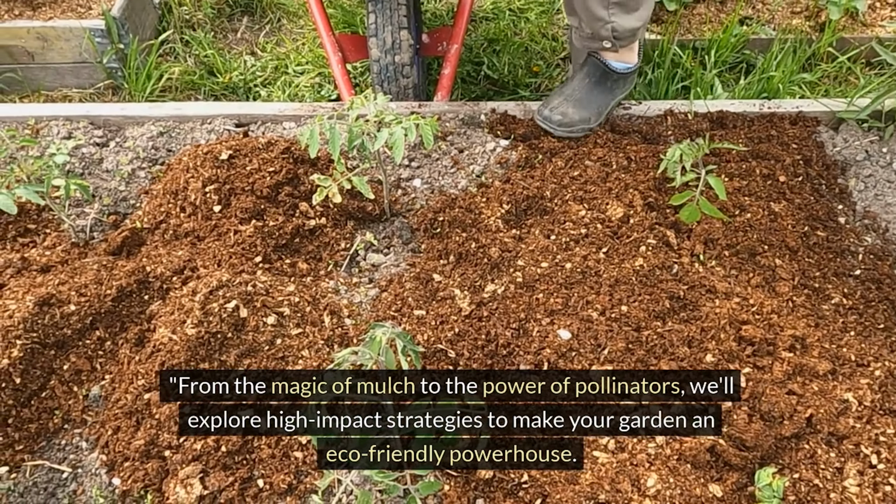Whether you have a windowsill or a sprawling yard, it's time to plant the seeds of change. Let's grow a future that's as lush and vibrant as the garden you're about to create. Because when we garden sustainably, we're not just cultivating plants, we're cultivating hope.